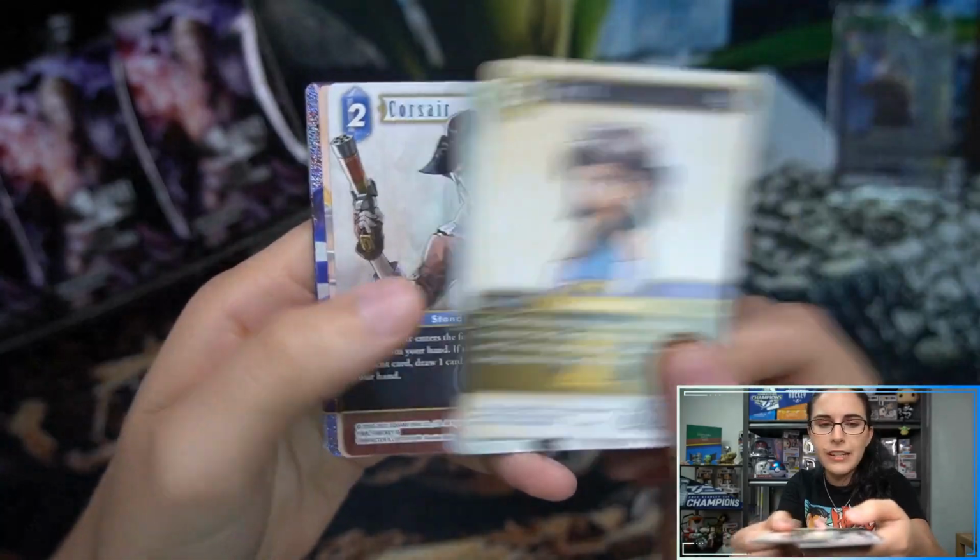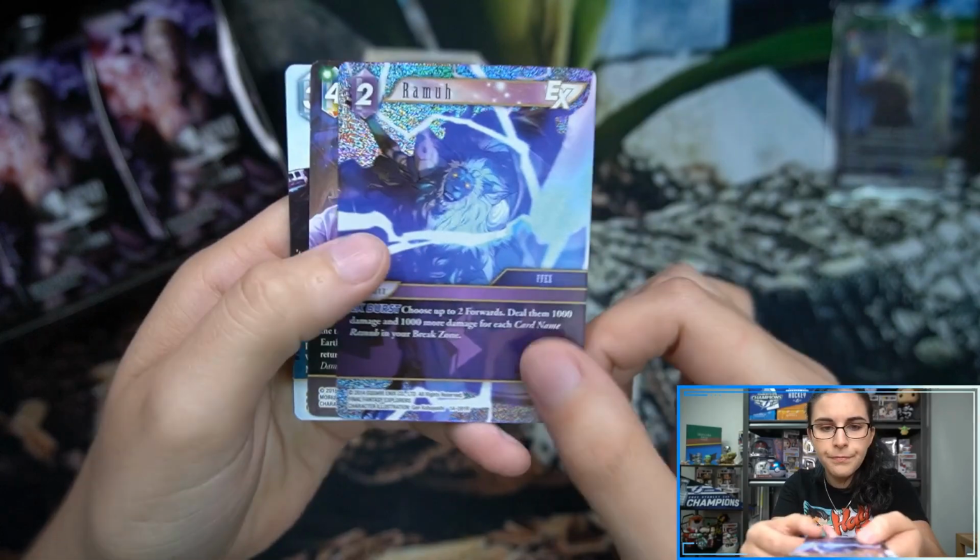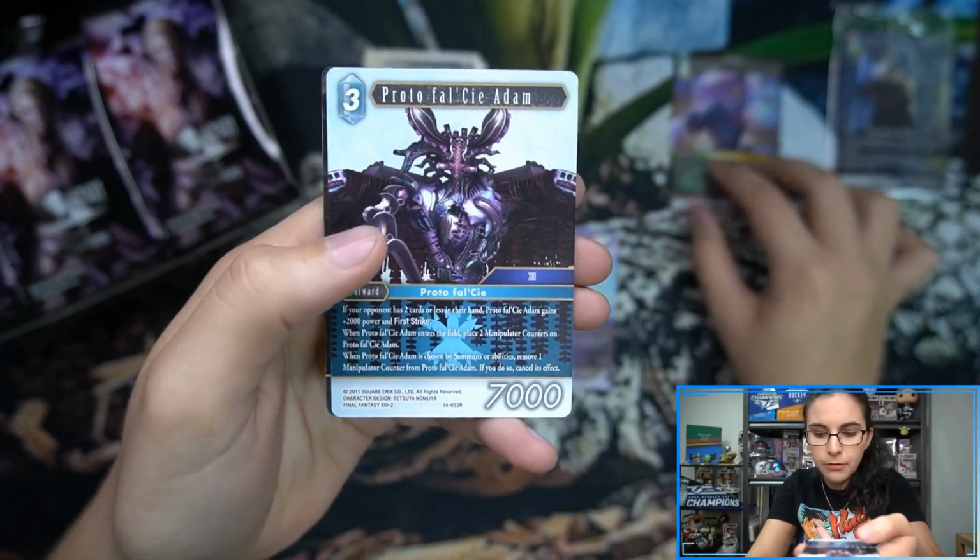But here we go, pack 1. Let's see what we can find here for Andon. Do have a Rama EX foil rare and a Prish hero.